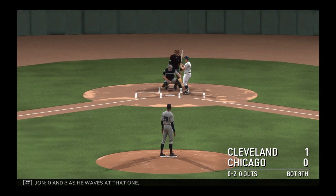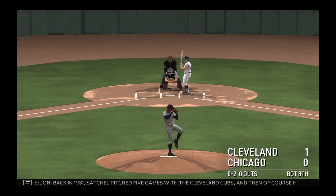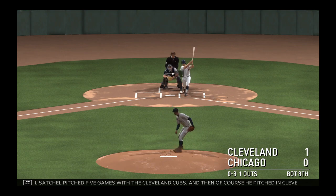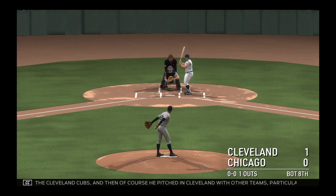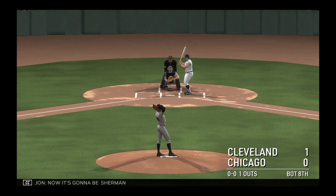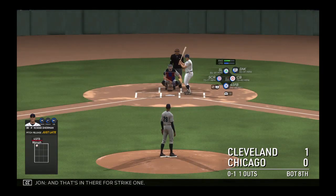0-2 as he waves at that one. Back in 1931, Satchel pitched 5 games with the Cleveland Cubs, and then, of course, he pitched in Cleveland with other teams, particularly the Pittsburgh Crawfords. Now it's going to be Sherman. And that's in there for strike one.